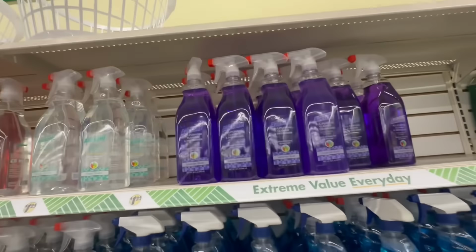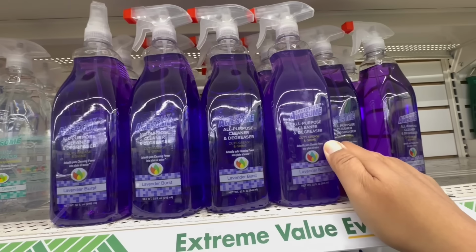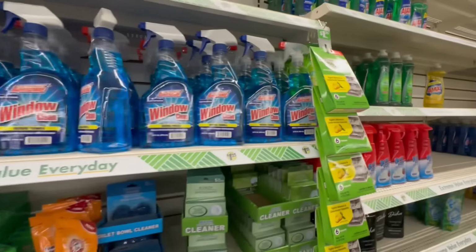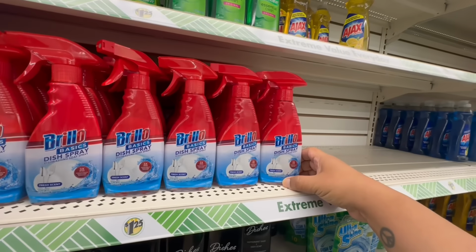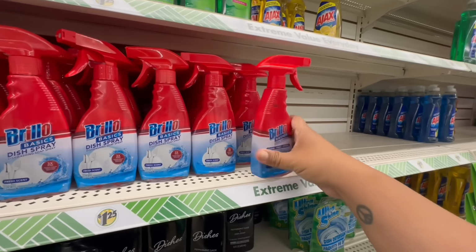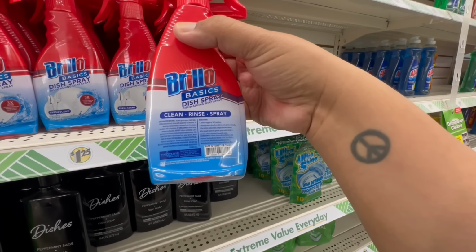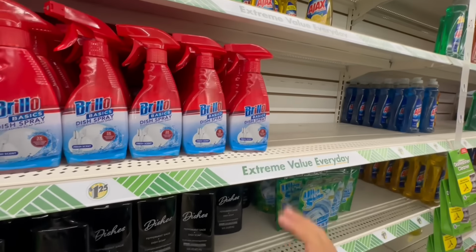Oh, wait, this is another new item. I haven't seen this one. This is the all-purpose cleaner, cuts grease and grime. Actually, lavender. Yeah, I haven't seen the lavender. Well, that's a new item. I know a lot of people actually do like this one too. This is the Basics dish soap spray, fresh scent. So do you just kind of pour this on before you throw it in the dishwasher? Okay, I guess you just let it soak and then you scrub them out.